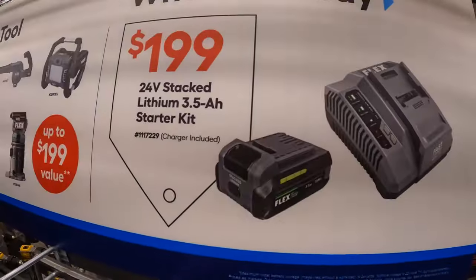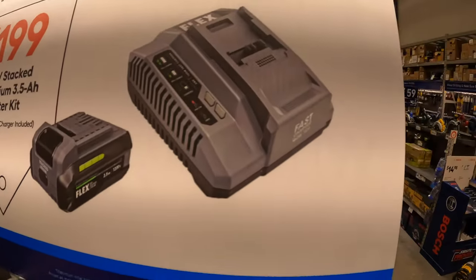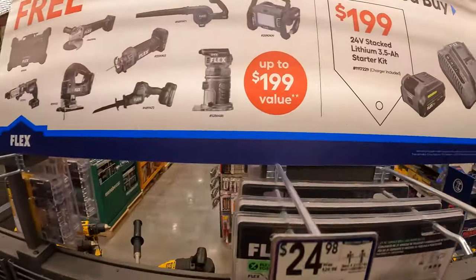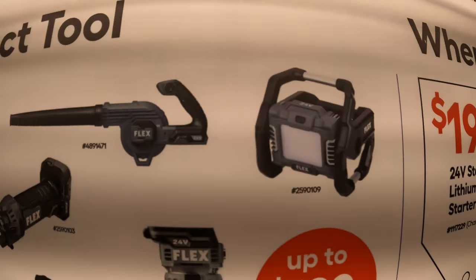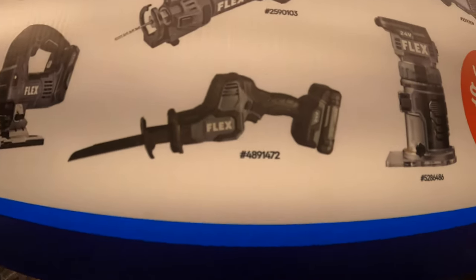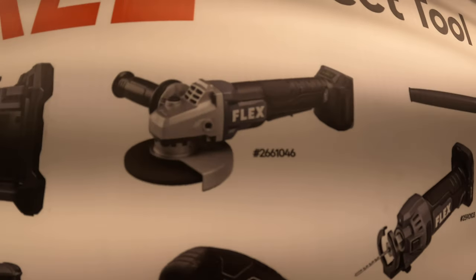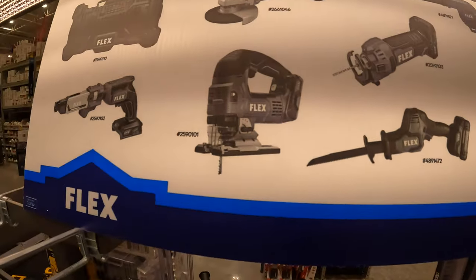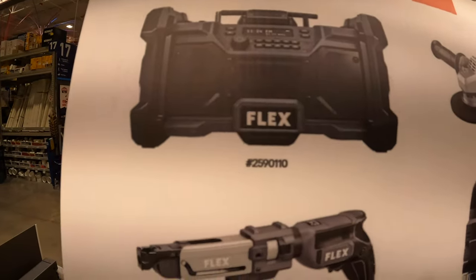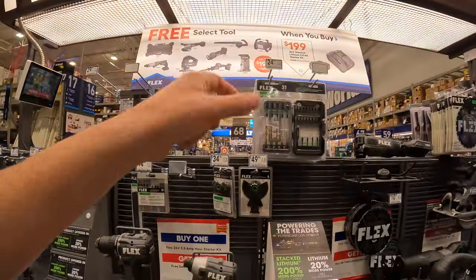They do have for $199, the 3.5 amp hour battery that is lithium. Lithium stacked with a fast charger, and you get one free tool with that. And the tools you get to choose from is a work light, job site blower, trim router, single-handed reciprocating saw, drywall cutout tool, angle grinder, D-handled jigsaw, drywall screw gun with a magazine, or the job site radio, which I bought. I love it, great, fantastic radio, but I'm glad that Flex is having these deals going on.